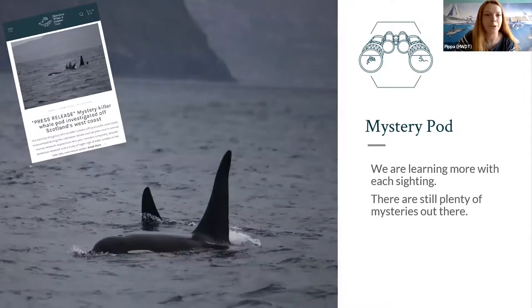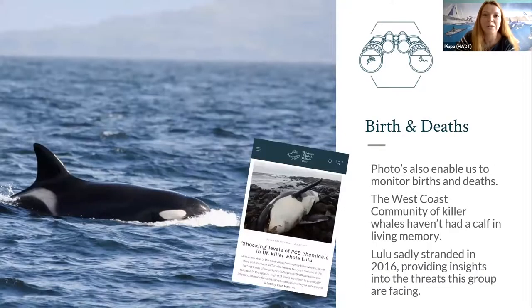And every single photograph really helps just add that little piece to the puzzle. This is a mystery pod that was seen, and we still don't even know these animals. So it's not just, the data's not written yet. There's things that are being added. There's new animals getting added to catalogues all of the time, as we have births and also deaths. So with photographs being able to then compare animals, we can start to work out who is alive and who has been deceased.